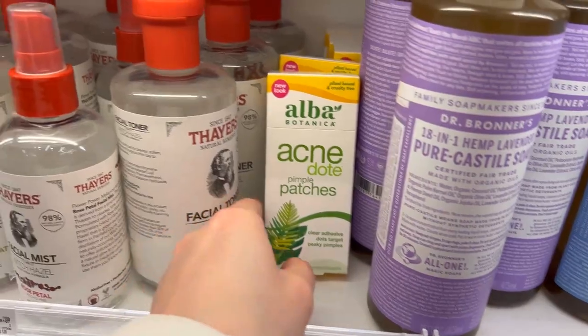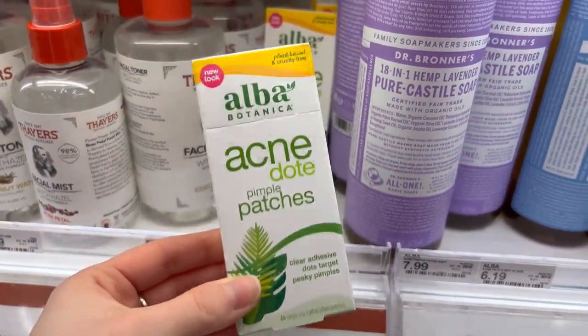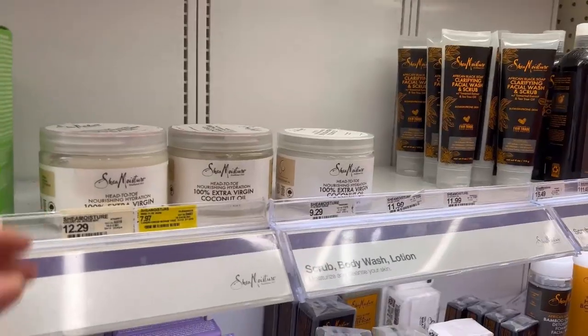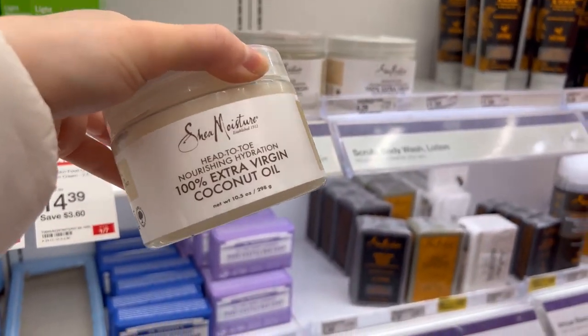Whoa, look what I found just hiding. I love all the Botanica. I'm gonna try these. I just got so excited for this, but darn, it's empty. I also love Shea Moisture's body creams and hand creams. They're super good.